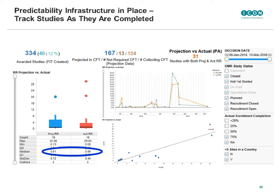As you can see on the lower right of the screen, you can choose to include in your analysis studies at different phases of completion, whether they're 25% complete, 50% complete, 75% complete, or 100% complete, to get an idea of how you're doing. And the whole purpose behind this is for us to have a feedback mechanism in place to refine our approach so that we can be more predictable.